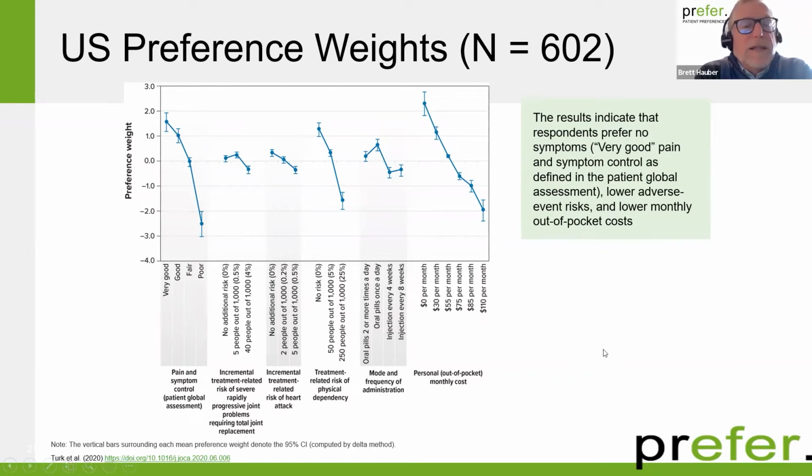The next thing to point out here is that the treatment-related risk of physical dependency is very important. Now, that's a very high range for the treatment-related risk of physical dependency. It really depends on the sources that you look at, and Kristin will talk about this a little bit more, what the actual rate is. It's actually pretty difficult to determine, but avoiding the risk of physical dependency is very, very important to patients. The incremental treatment-related risk of heart attack is relatively unimportant. It's not that it's unimportant at all, but it is relatively unimportant in this particular context.